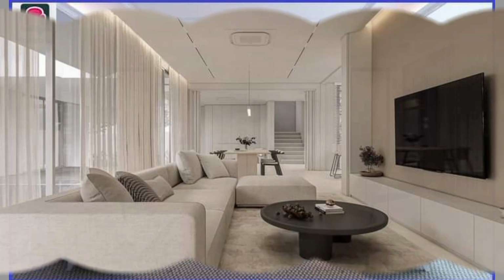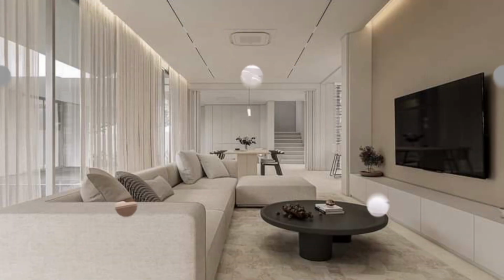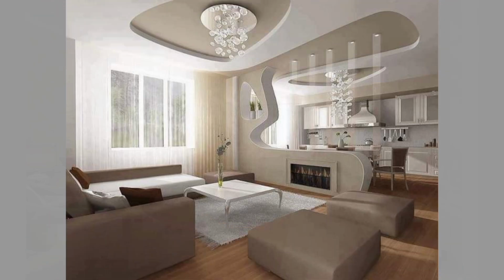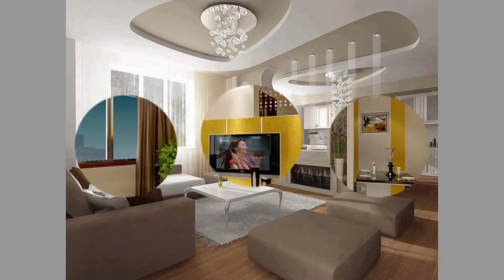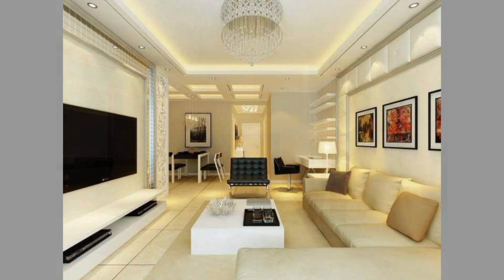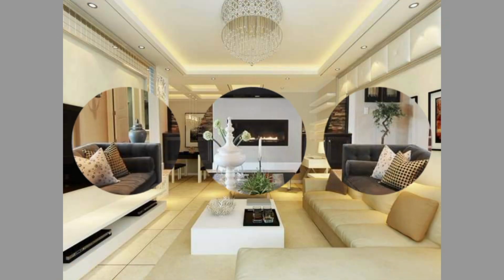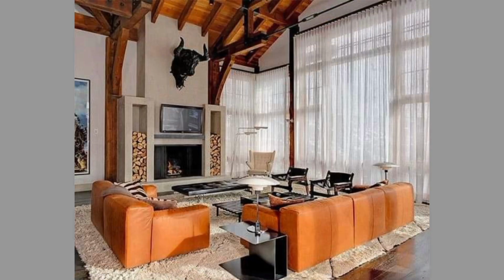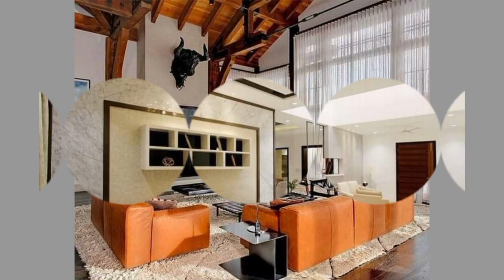Alternatively, incorporating cool hues such as calming blues or soothing gray can create a serene backdrop that promotes relaxation while still providing an elegant setting for social gathering.